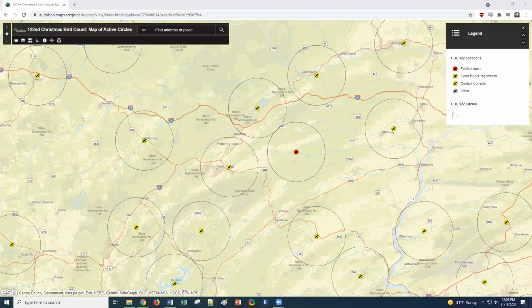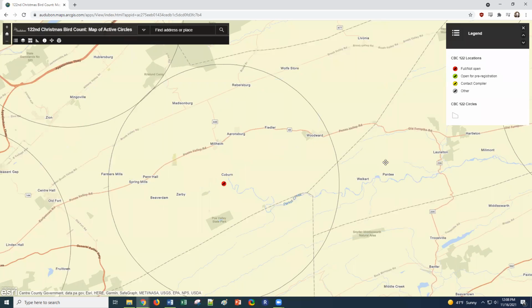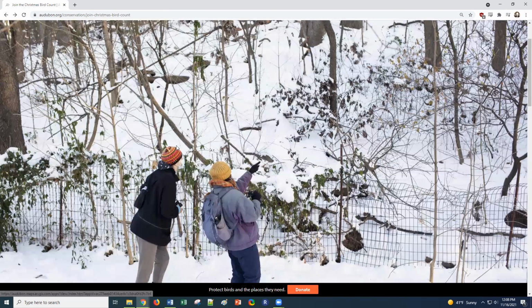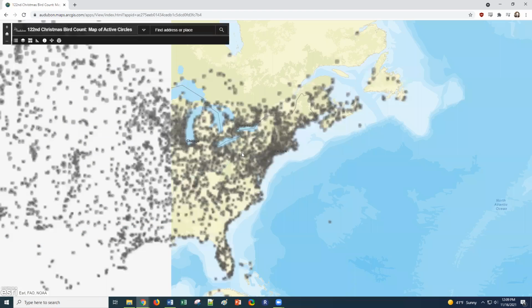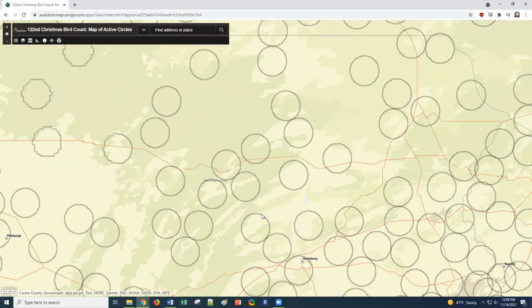Hi folks, the purpose of this recording is to show you guys the Christmas bird count circle. It's on a link that you can pretty easily find on the Christmas bird count website. If you just do a Google search for the Christmas bird count, they have the link to the map here, and then we zoom into Pennsylvania, can find our way to our circle.